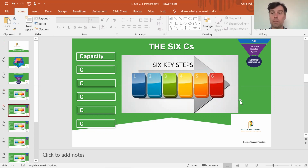So with the first one, we're going to be talking about capacity. What we need to make sure is that the buy-to-let, the family let properties are the right size. Now these need to be a 3 or 4 bedroom property, not a 1 or 2 bedroom house, flat or apartment. So why is this?